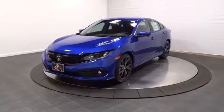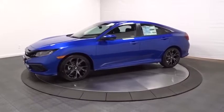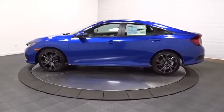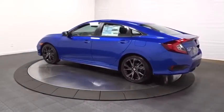Looking for the right vehicle? Check out this 2019 Honda Civic. Honda Civic: practical, awesome gas mileage, and incredibly reliable. This vehicle has less than 100 miles. Here are some of this vehicle's great options.